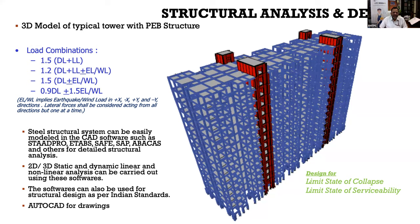Structural design means the size of your structural components, which I just explained: size of your foundation, size of your beam, column, size of your slab. If you are using RCC, then what would be the kind of reinforcement? If you are using a steel section, then what should be its height? What should be the section modulus? What should be its depth? What should be its moment of inertia? All those things can be found out through structural design.